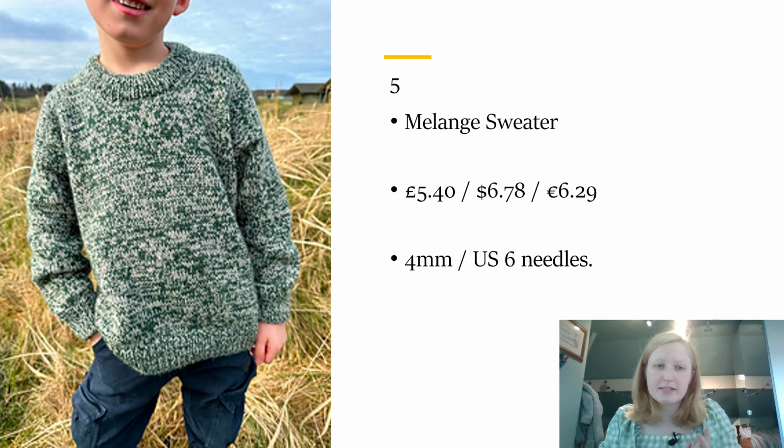This looks like a child size. I'm not sure if they do it in adults, but I would totally wear it. I think instead of a stark cream, an ecru would be nice, or a natural, like with a pink. I'd totally rock that. Yeah, I really like that.